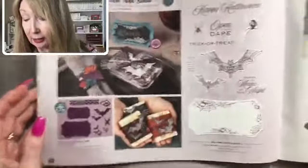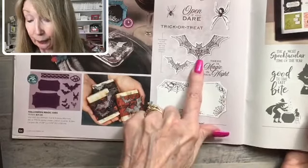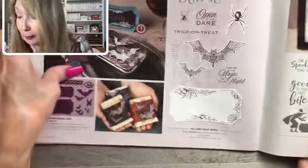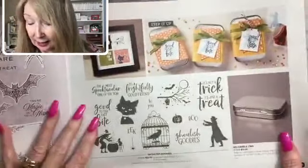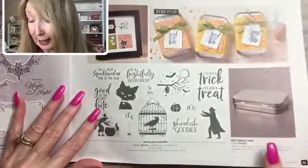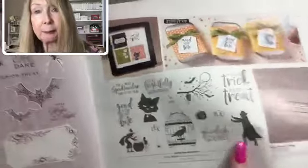Let's go and see over here. Very neat, another neat stamp and die set. Look at those labels that it makes. And the ornate looking bats and a spider. Ooh, spider. And then another set called the Ghoulish Goodies. This is a good one for treats and fun rectangular tins. I haven't gotten any of those, but they look fun.